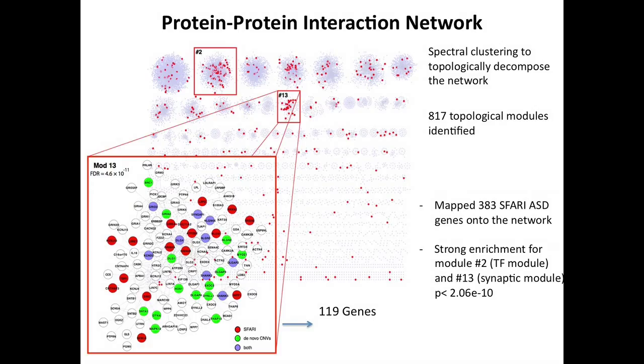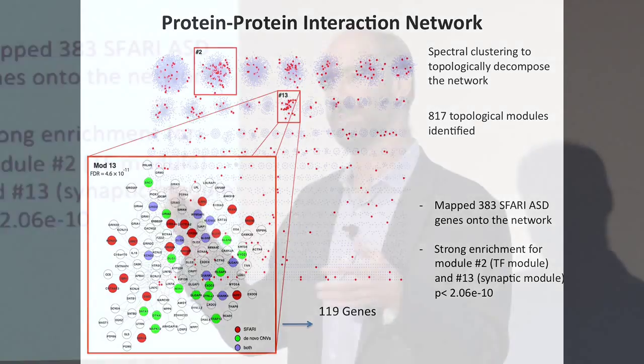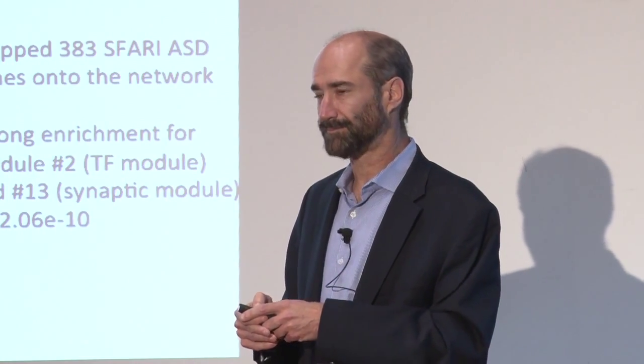Now, is this really an autism module? One concern, and this gets into a little detail about how we do science in general, is that this is a very biased set of genes. These are genes people happen to find because they happen to like them and study them. It's known to be a very biased set.